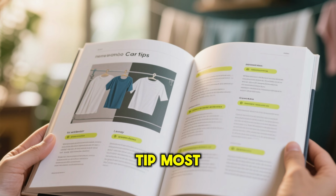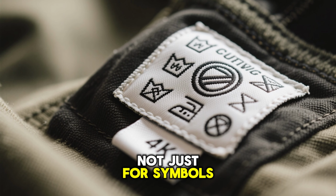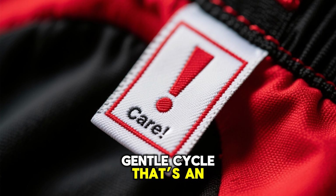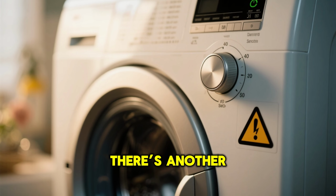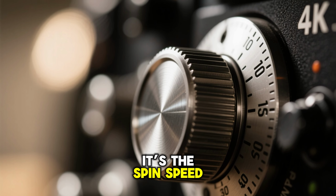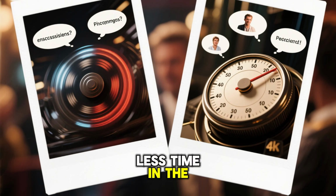And here's a critical tip most seniors miss. Always check the care label, not just for symbols, but for the words. If it says machine wash, cold, gentle cycle, that's an instruction, not a suggestion. But even if you pick the right cycle, there's another setting that's silently damaging your machine. It's the spin speed. Many people think faster spin equals drier clothes equals less time in the dryer.